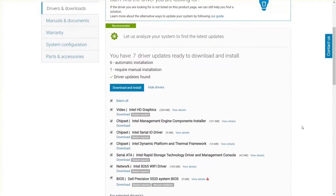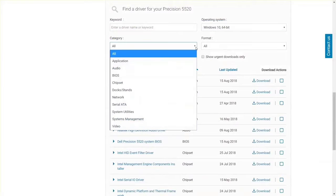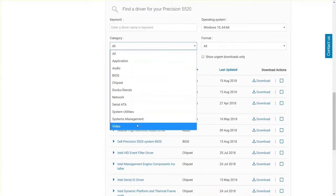If you are looking for a specific driver, within the same page, confirm your operating system and use the drop-down menu for category to filter your search.